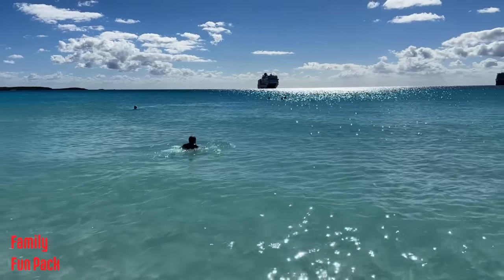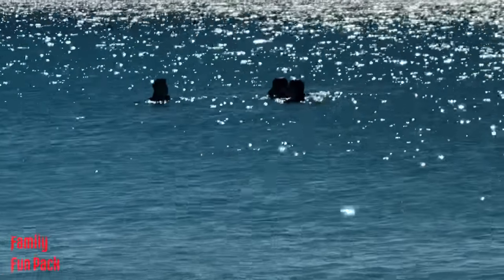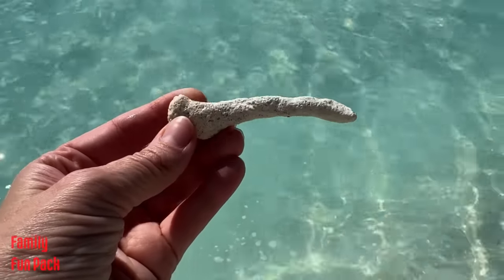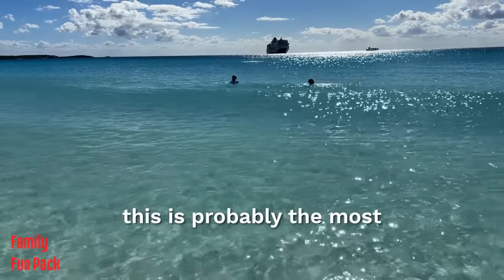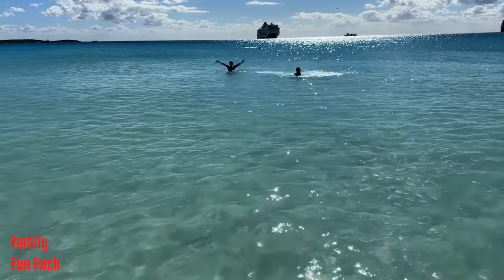Kids are really far out there. This little piece of coral just splashed right up into my feet. It's pretty. This is probably the, I agree.